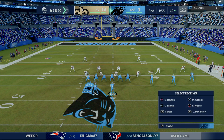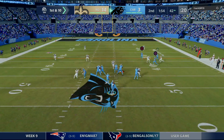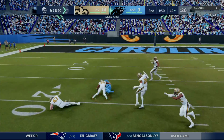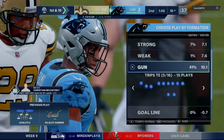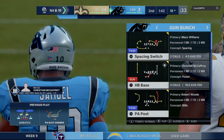47 the mark, 47. Taylor. That's going to be caught by Samuel, and they'll wind up getting this one all the way down inside the 20. 24 yards to gain there. Another first down as well.